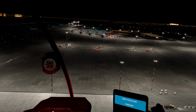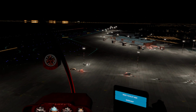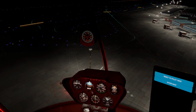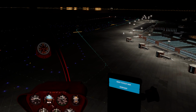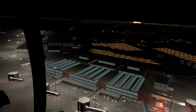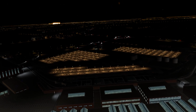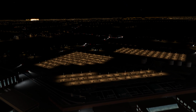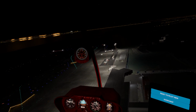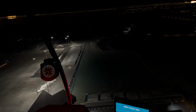Now you can see, I'm in VR, in Venice, my home airport. All the night lights are on, and I'm getting more than 30 FPS on ground, which is incredible. It's the first time that I can enjoy a night flight like this. This is very smooth.